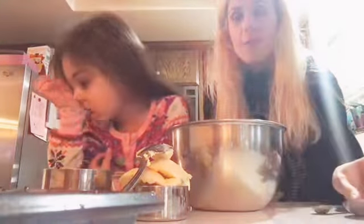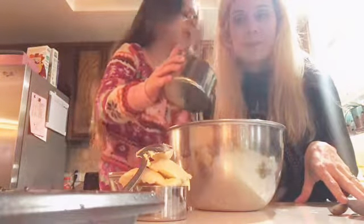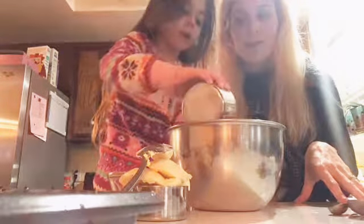Well, let's just make snickerdoodles and then we'll do Valentine's Day cookies next time because I don't have the heart cut out. Is that okay? Yeah, that's okay. Alright, add the sugar. Like this? Yep, pour it in. Like all of it? Yep. And then add the butter.